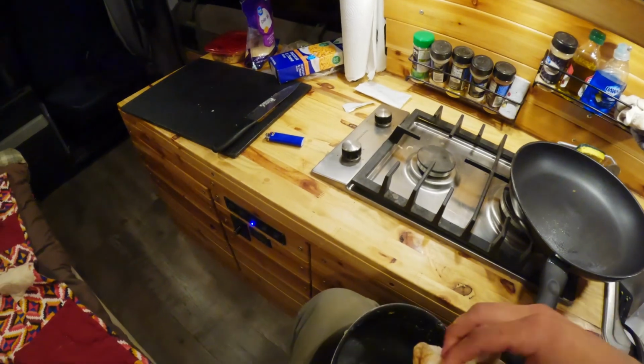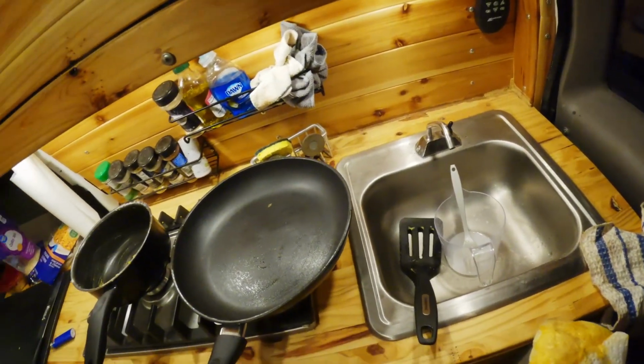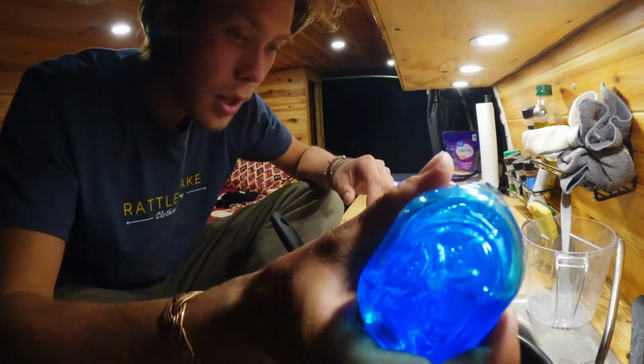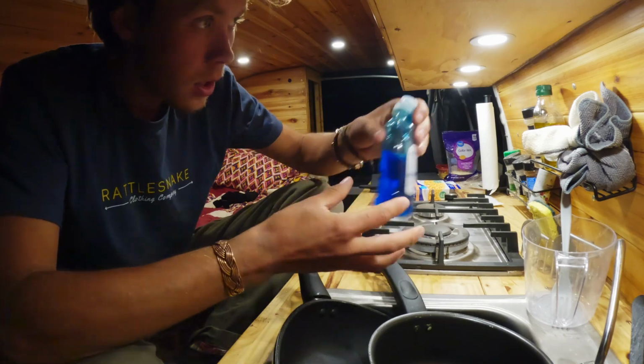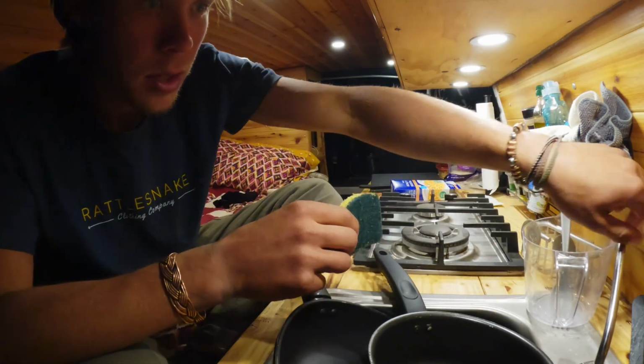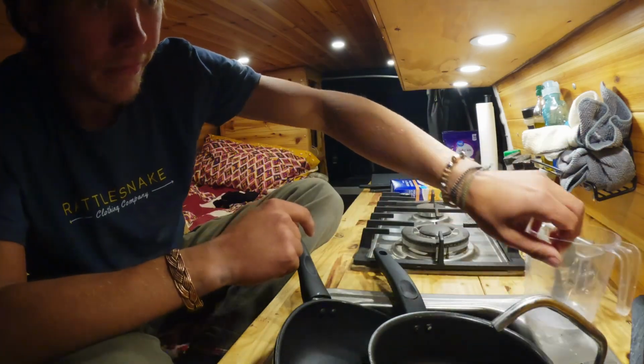Favorite part about this whole thing. Doing dishes. Oh. Dishes are just the worst part about it all. Whole part of van life. Dishes are the crappiest, suckiest, BS part of this whole thing.